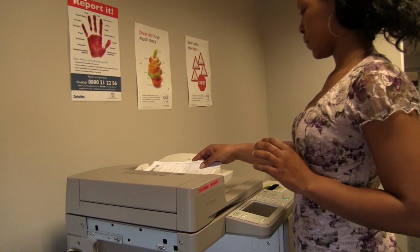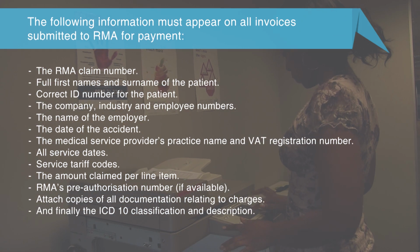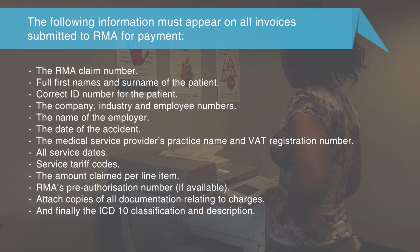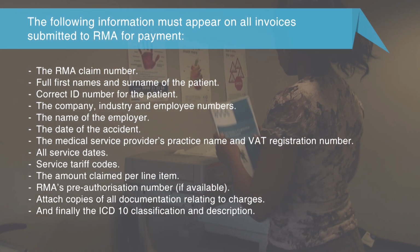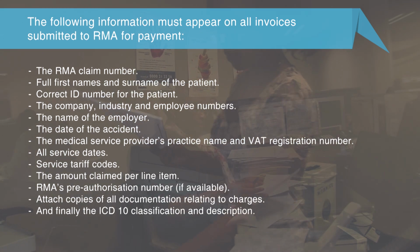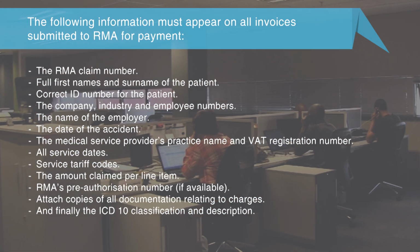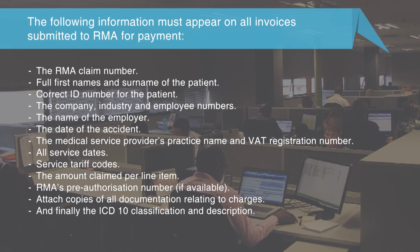Correctly submitted invoices ensure that RMA is able to promptly pay medical service providers for their required fees. The following information must appear on all invoices submitted to RMA for payment: the RMA claim number, full first names and surname of the patient, correct ID number for the patient, the company, industry and employee numbers, the name of the employer, the date of the accident, the medical service provider's practice name and VAT registration number, all service dates, service tariff codes, the amount claimed per line item, RMA's pre-authorization number, attached copies of all documentation relating to charges, and finally, the ICD-10 classification and description.